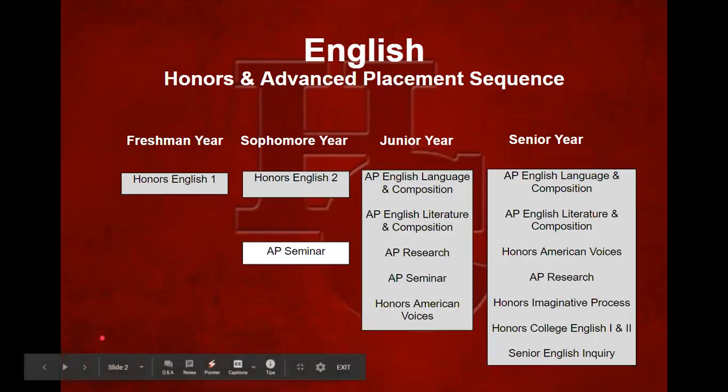If you're exploring honors or AP options, first it's important to know that students can move up or down in any given year. We just ask that students consult with teachers, but if they're looking to challenge themselves, we certainly want to support that. Our Honors English 1 and Honors English 2 are based off of the CP model with more intensive reading and writing tasks interspersed throughout the year.